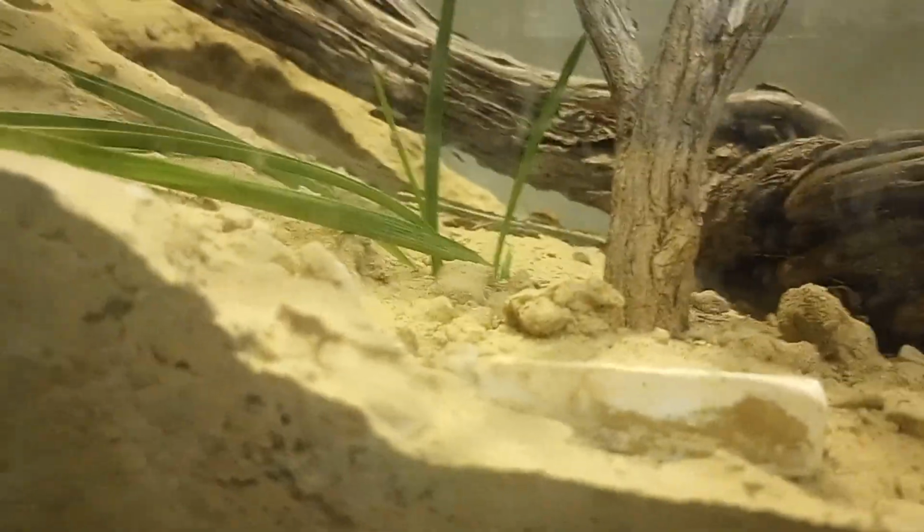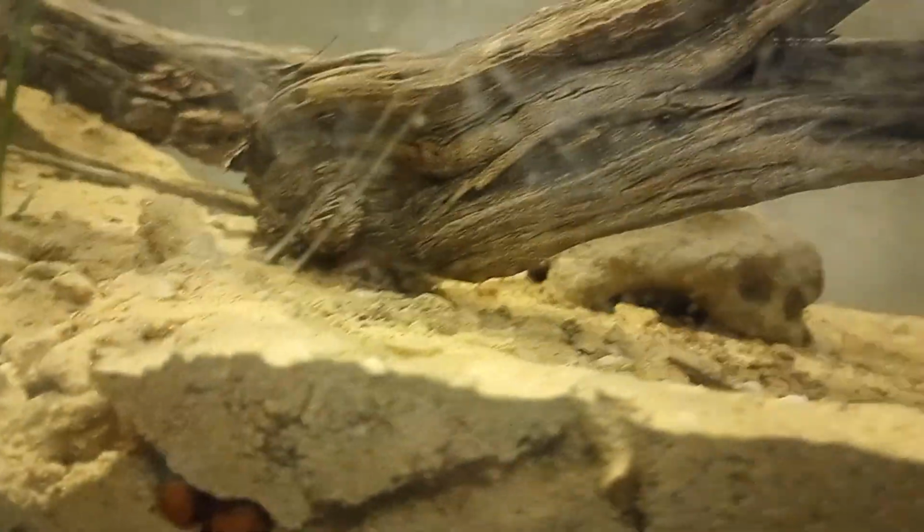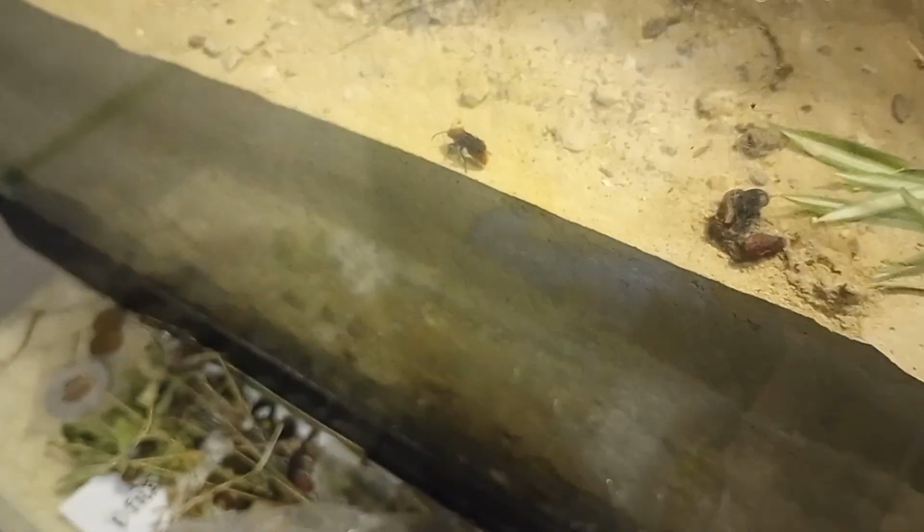There we've got one of the baby red spot ant mimic spiders. Can't wait for them to grow up. Beetle just fell on his back. Here we've got a male pursuing a female, the Desmotilla vestida. Oh, he's given up.